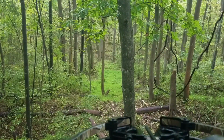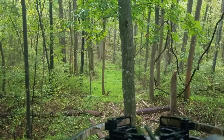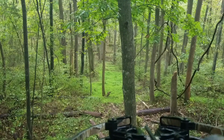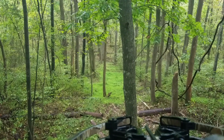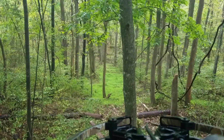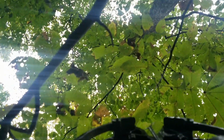Alright, so that was a look at where I'm sitting today in the good old two-man tree stand that me and my dad put together years ago. It's rainy, at least it's not super cold, and I didn't really get wet underneath this canopy. Real nice. Look at that. Yeah, I'm covered. Very well.